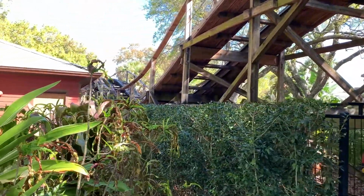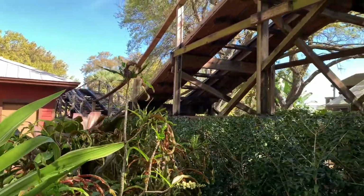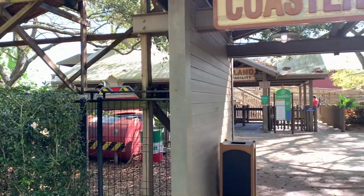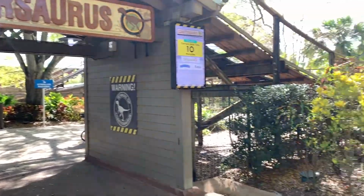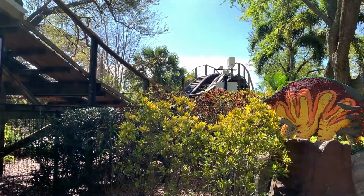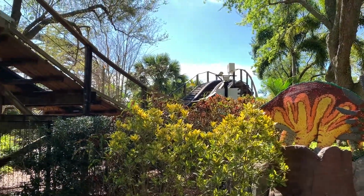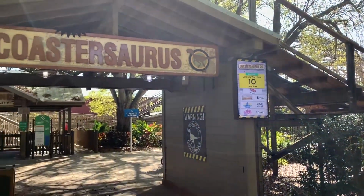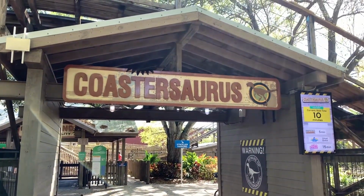It's a family coaster, and I can definitely see how if you've got young kids looking to get into the coaster habit, this is a great park to take them to, just to kind of test the waters. If you're a big thrill seeker, you're not gonna really find much to get excited about, but if you want the credit, totally worth getting. Still a fun ride. Coastersaurus here at Legoland.